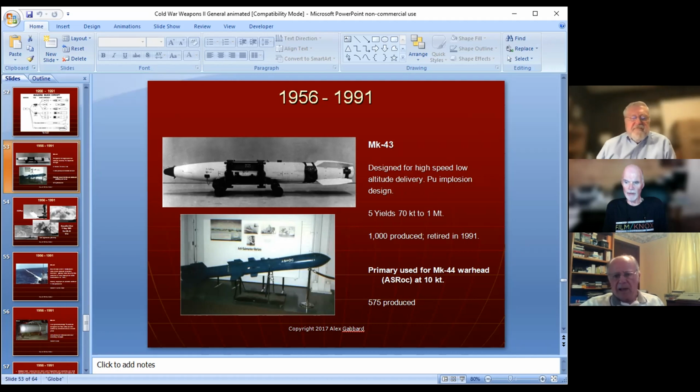At 10 kilotons. Now imagine you saw what Trinity looked like and how big it was for 20 kilotons. This is half of that, and it's a foot in diameter. So the warhead itself had become very, very much smaller and easy to be delivered from any type of launch platform. Okay. All right.